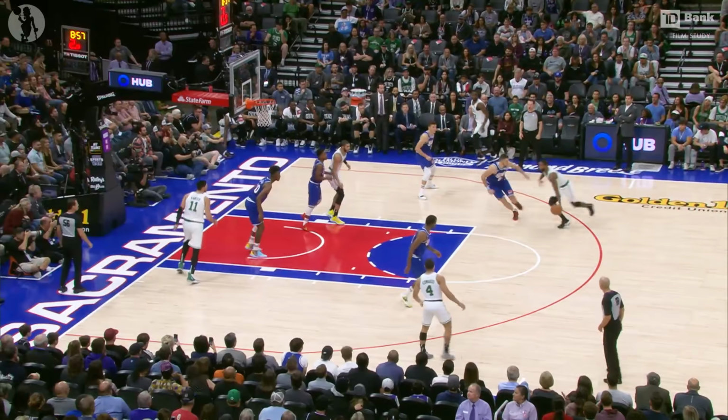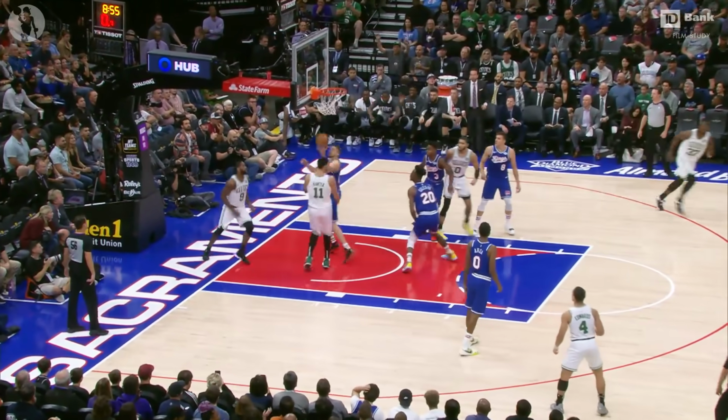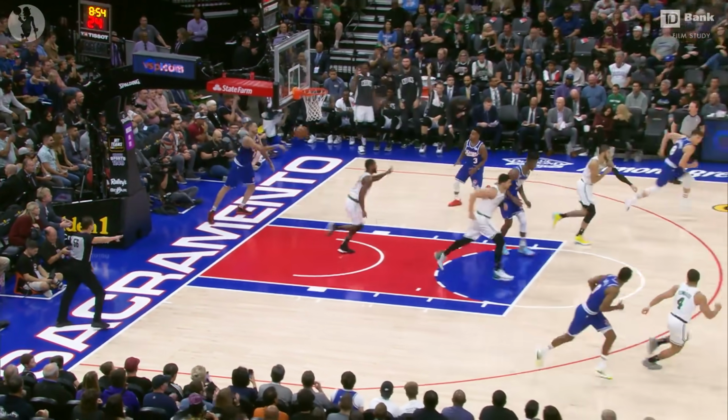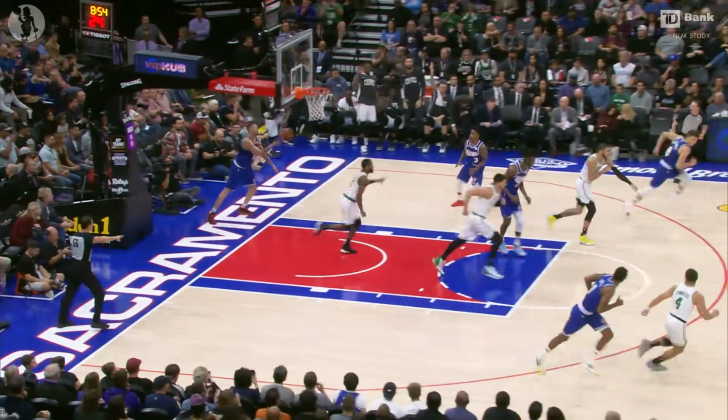All right, this is another play. I don't even want to talk to you about the beautiful scoop and finish on the finger roll here, but what I want to talk about is what happens afterward. What is this? And then you see in the background, I think that's Javonte Green. He's giving you the same, because this isn't the first time I've seen this this year. So what is this thing that you guys are doing?